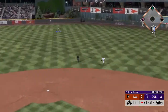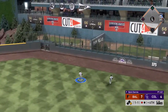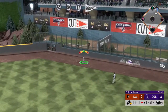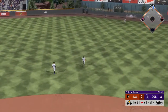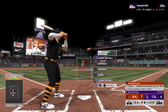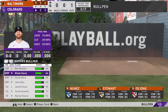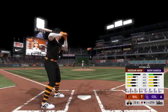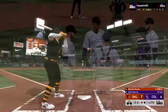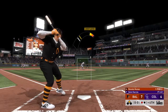Toward the gap in right center. This is going to be a base hit, and he may take that big turn at first. Legs churning. He's headed for second. And he is in at second base with a 1-out double. Now batting, designated hitter Renato. Now time is called, and this might be to buy a little time for that reliever to get loose. At the plate now, Renato Nunez.